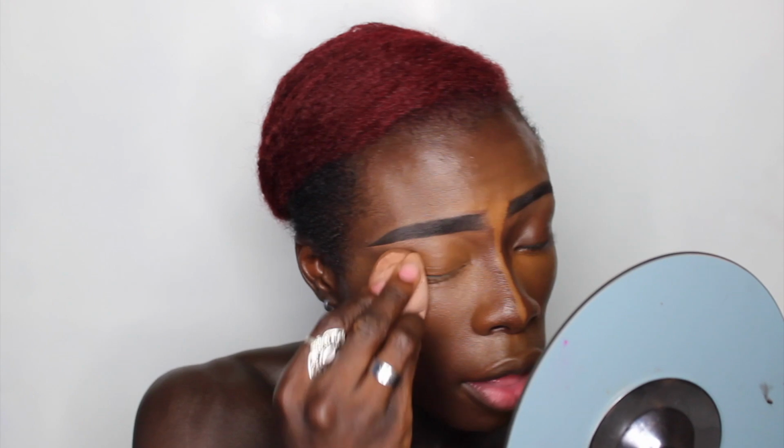Even now I can see the way it is around my under eye area. I've never had a concealer that works into the creases like that. There's something about this concealer that I'm just not too sure about. It's supposed to be full coverage and I'm not sure, it's an odd concealer. I'm not a fan of it.